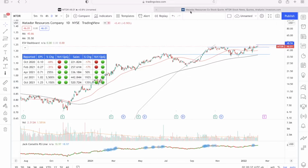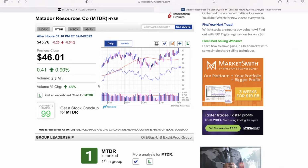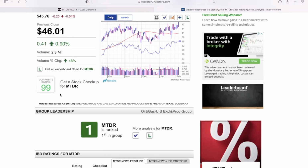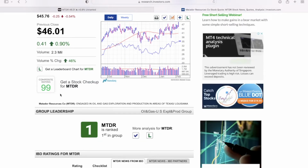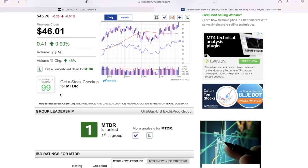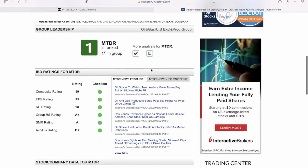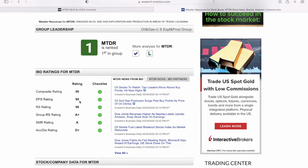In fact, if we take a look at the IBD website, to access the full features in this website, you need to have a paid subscription. So if we take a look at Matador Resources stock over here, you see that the stock received a 99 rating from IBD. So that's the highest rating that a stock can get on IBD. And if we take a look at group leadership, Matador Resources is ranked first in the group in the oil and gas industry group. And you see that the EPS rating is 95, so the highest is 99. So 95 is quite a high number.